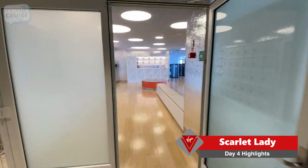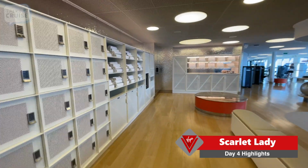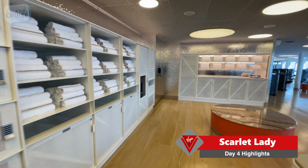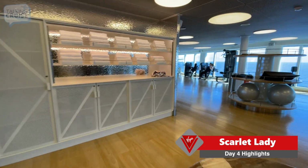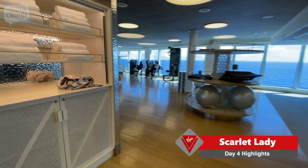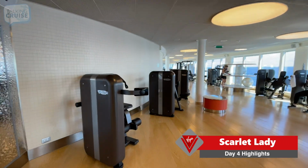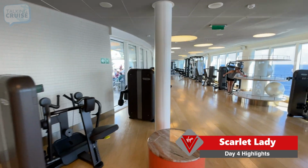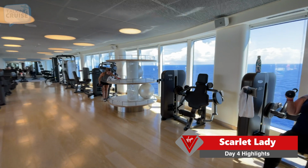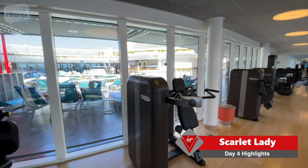And then just on the other side of the ship, they have this other fitness area. It's a bit of a contrast. It's much lighter woods. So you have the locker areas here. And then here you'll find the actual weight equipment. So if you're looking for weight machines, we've got those here. Everything seems to be Technogym equipment. And again, you've got the ocean view over here. And then you have a view of the Aquatic Club on the other side.